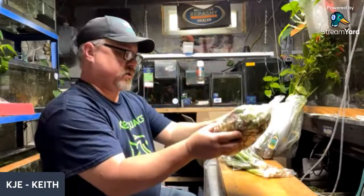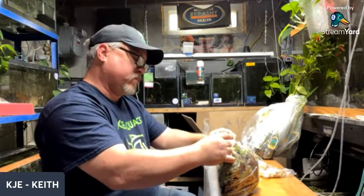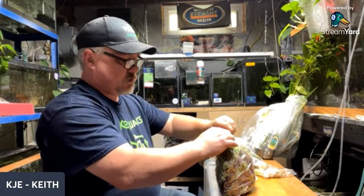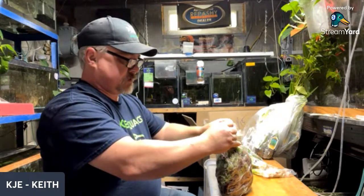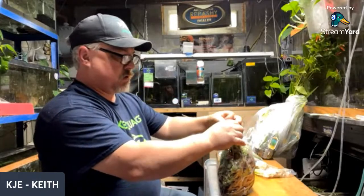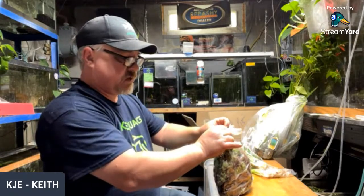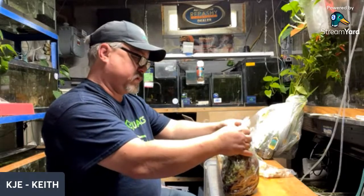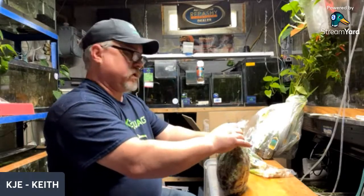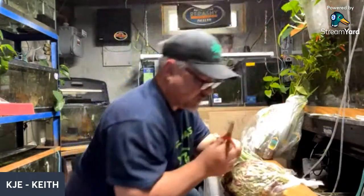Red root floaters. This is a half a pound. That's how they sell them at the nursery. They sell them by the quarter pound. So I sell them by the plantlet, or not by the plantlet, by a wad. When you order red roots or like Salvinia or Azolla, try not to rip the bag because it's gonna spill out everywhere. But I'm getting impatient, so I'm gonna cut the top off.